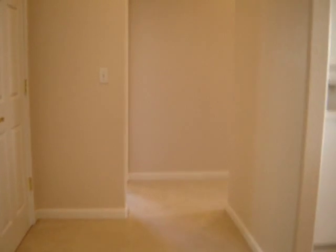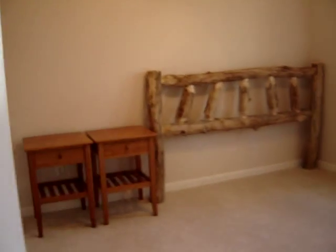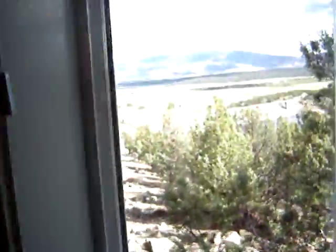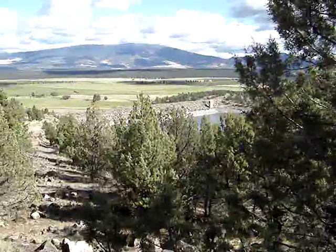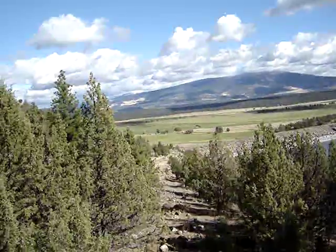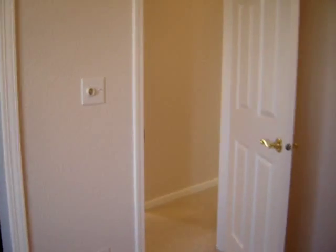Two guest bedrooms here ahead of us, a split floor plan. I came from the master, and now we're looking at one of the guest bedrooms. And that's Lassen Canyon Nursery there in the distance. And there's the dam, Dwinnell Dam. This is lakefront. There's two trails leading right down to the water that the new owner can take.